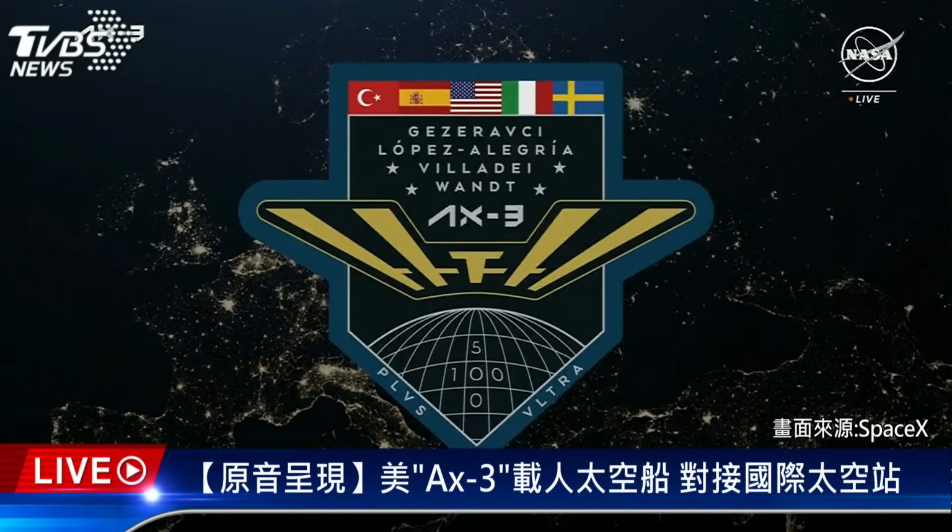On the bottom, you see the phrase plus ultra in Latin, which means further beyond, and this is the mission's motto. So all of this together builds on the patch's theme of exploration and its slogan, exploring further without borders.